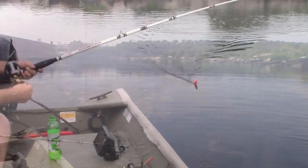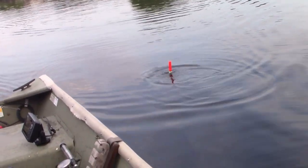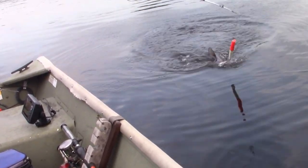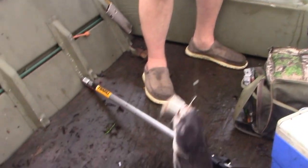We're going to get some. He's not a fighter. Is this a dip netter? I don't think so. All right. Did I snag? No. We've caught fish. That's about an eating size, isn't it? I thought I snagged it for a minute.